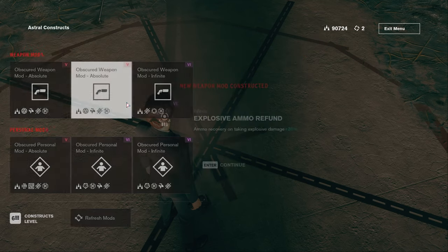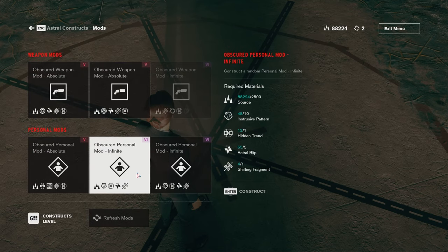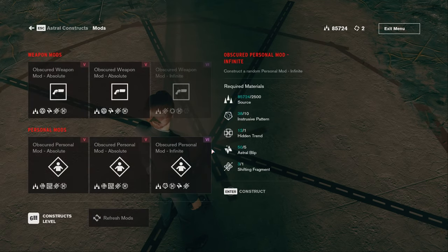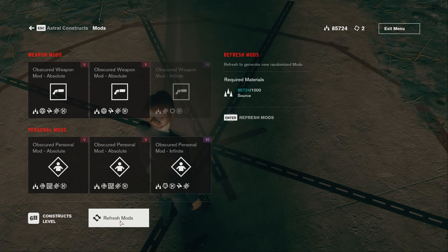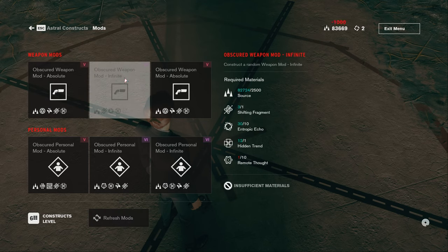Yeah, I don't know. Explosive ammo refund. Ammo recovery on taking explosive damage, 35%. So, okay, thanks. Elemental source gain. Source gained per element pickup, plus 9. I don't really care about that. I need more remote thoughts for that. Let's refresh. It only costs 1,000 source to refresh. Oh, I'm not going to be able to make any weapon mods, am I? Those that are level 6 all take remote thoughts. Where do I even get remote thoughts? I don't know.